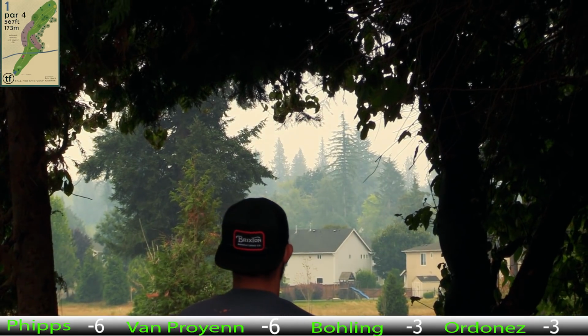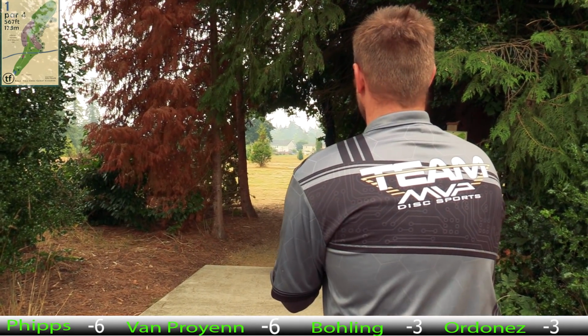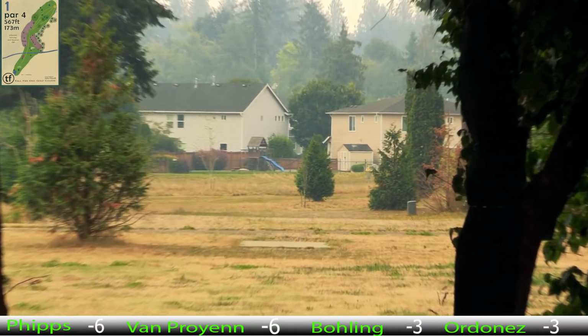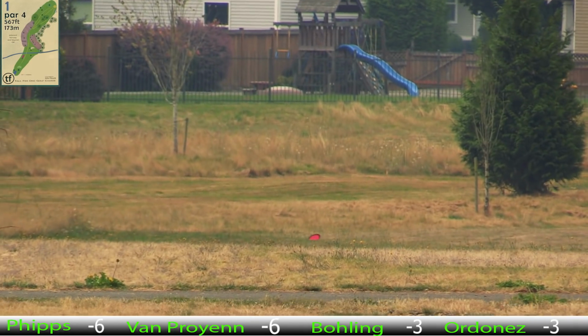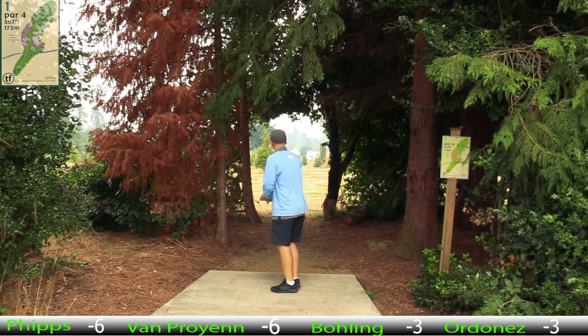Uh-oh. Keep down. Jason with the backhand. Looked like that was fading a bit to the left, but I think it stayed in bounds. James is also going to go with the backhand. Great shot. Can't see it, but I'm hearing great shot, and I see it finish right there in what is certainly a great spot. Nice shot there, Mr. Phipps.